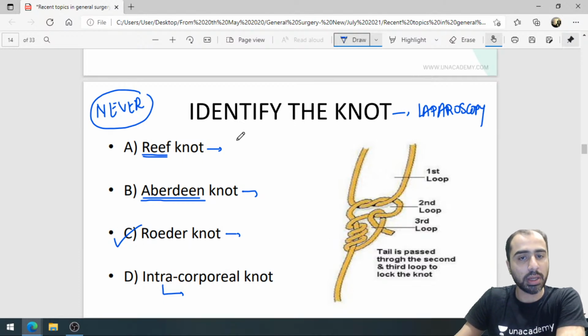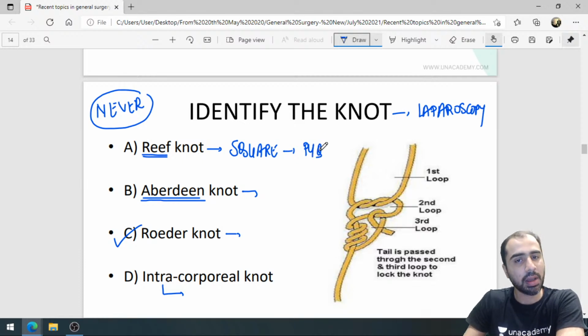So a reef knot is also called a square knot. This is the knot that is used in open surgery. I will show you a picture of it. This has been asked many times, reef knot or square knot. Which knot is not square or not secure? Which is the insecure knot?